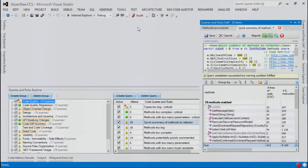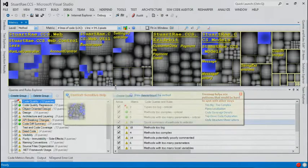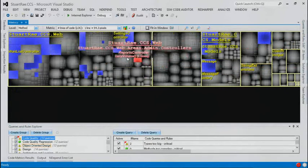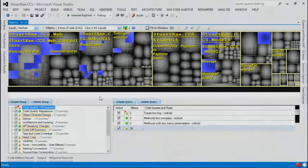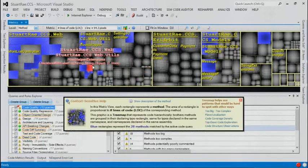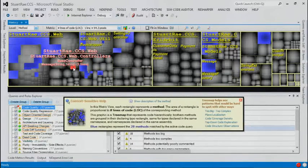Now it gets actually better than doing this. You can go to NDepend, and you've got these metrics. Now what do you call this type of graph? Anyone know? What do you call this type of thing? It's got a name, doesn't it? This type of graph, does it have some type of name? Heat map. Tree map. All right, tree map.